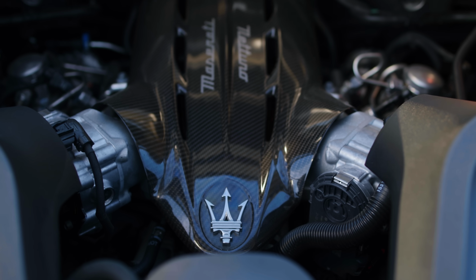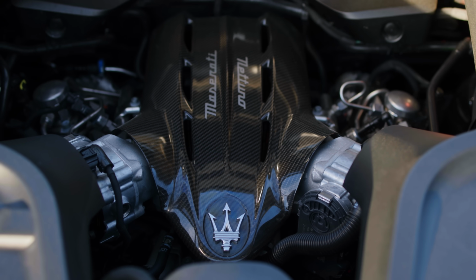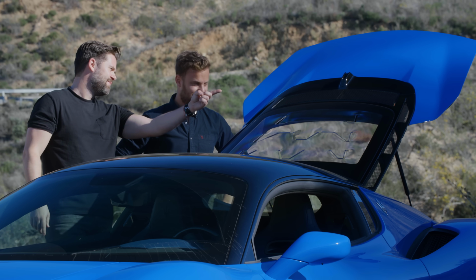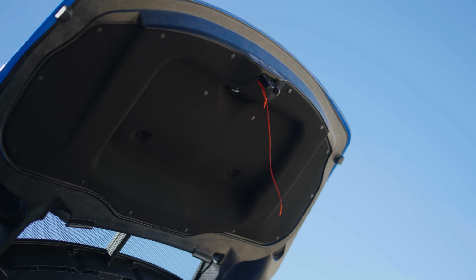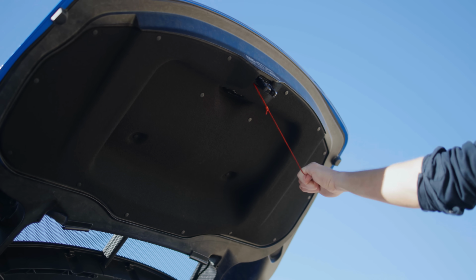Look how low the engine is. I love that. It's Nettuno. It's way down there. And one more thing I want to point out back here. What is that? This is for a game of tag. You grab this and then they've lost. It's like flag football.